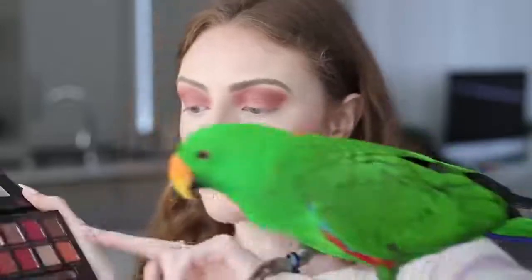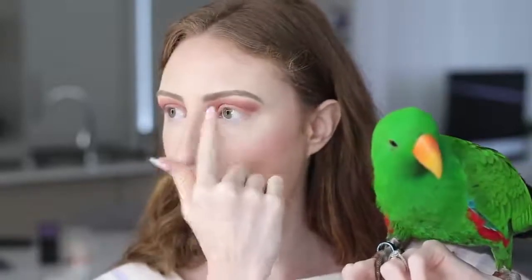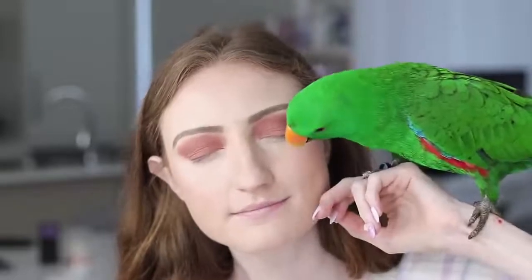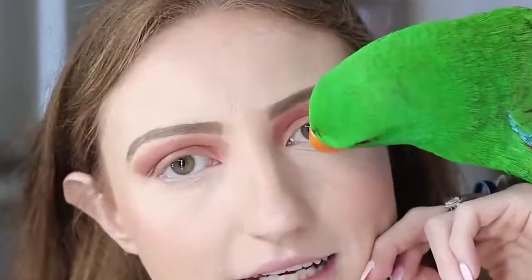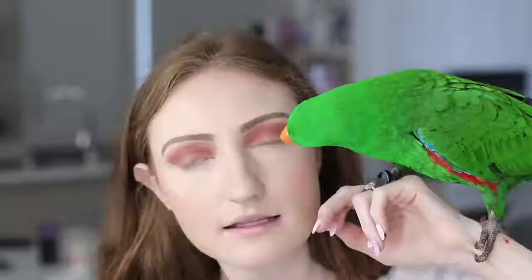So the next color that he wanted was Love Letter. He chose that one. And he's going for it again, so he obviously really likes it. So I think what I'm gonna do is cut the crease. And now I don't know if I should cut the crease from the outside to the center or should I start in the center? So Archie, can you tell me where to cut the crease from? That's my mouth. Try again. Where should I cut it? Oh, he's licking the center of my eyelid. We're gonna cut the center of the crease.